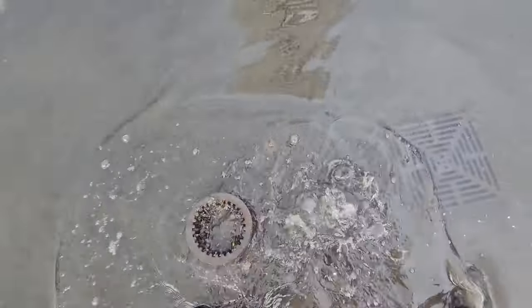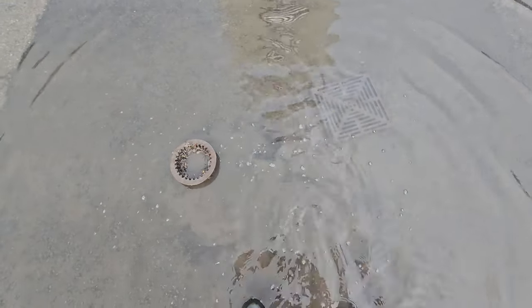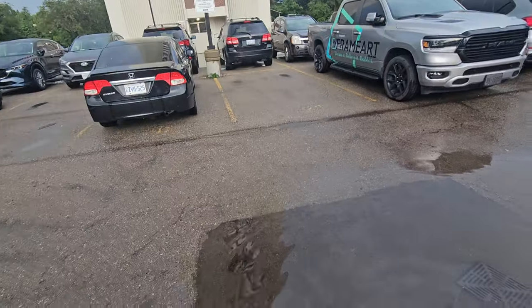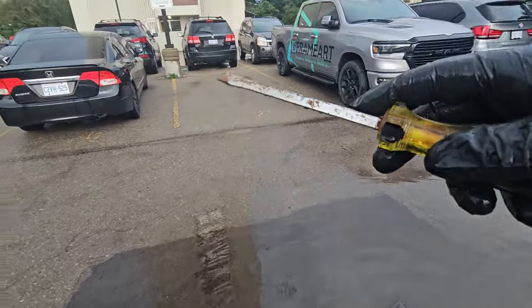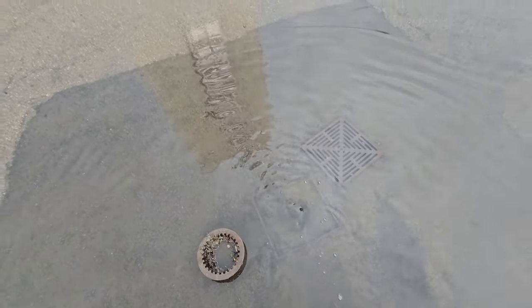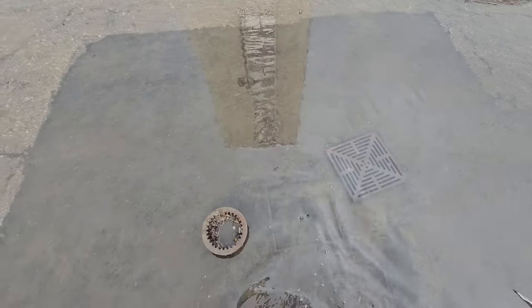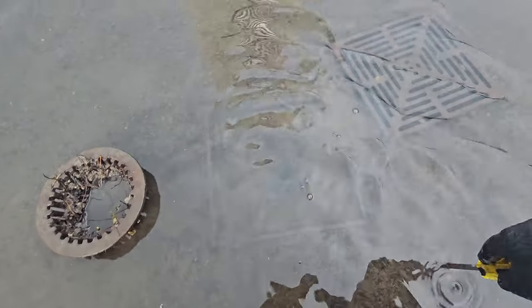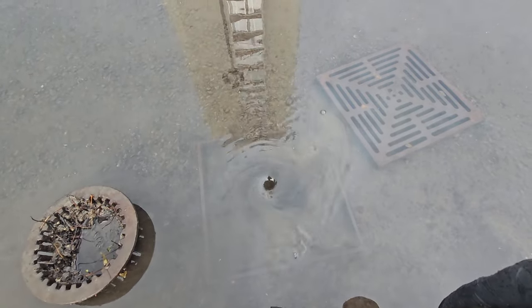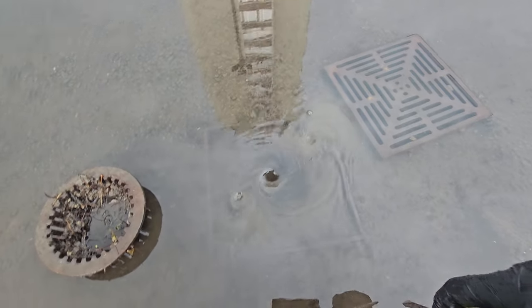Okay, so this is just a small one here. So it looks like it's bubbling up over there. So we'll let this drain and then we're gonna go over there. Let me know down in the comments, guys, what you think of this and why you think it's bubbling up in each one. Let me know if you're a plumber and know the reason for all this.